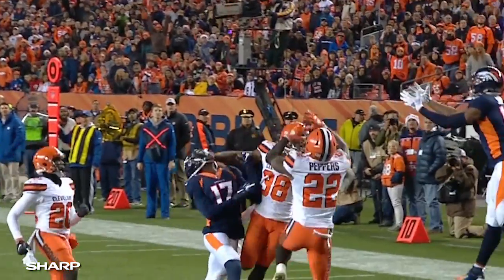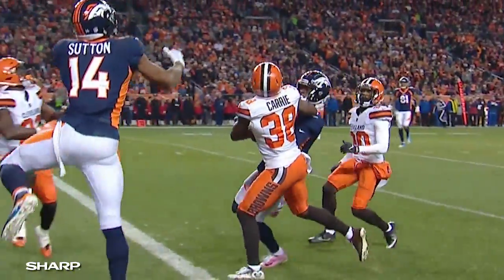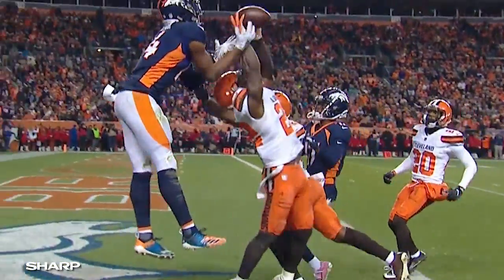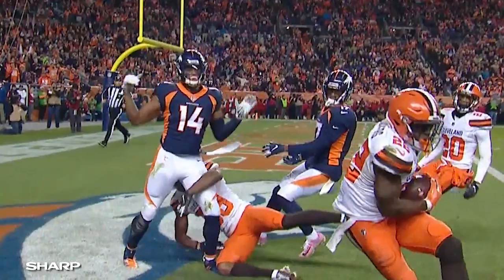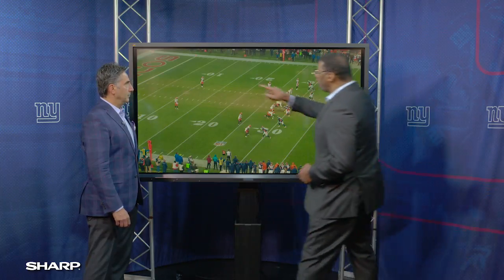Well, yeah, the one thing that you look for in a safety is range, athleticism, and physicality. He shows all three, and that's why he was drafted, because he has all of those capabilities. And you'll see here, center field. Now, let's take a look.